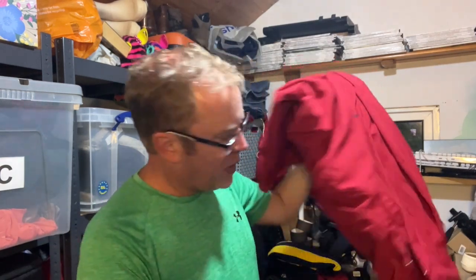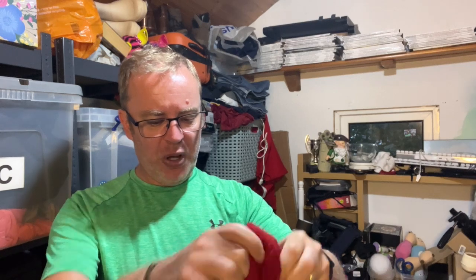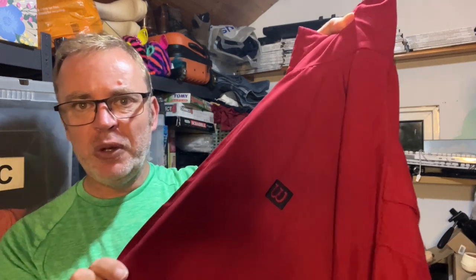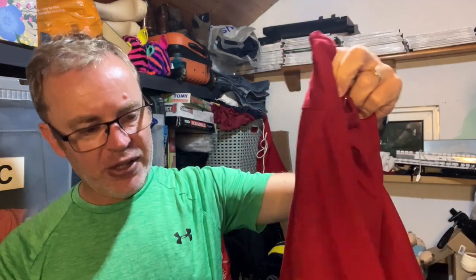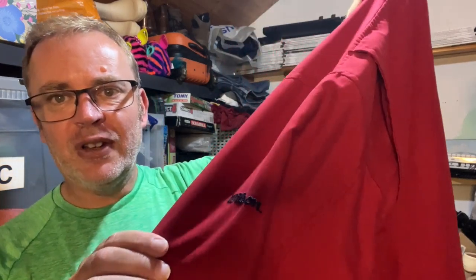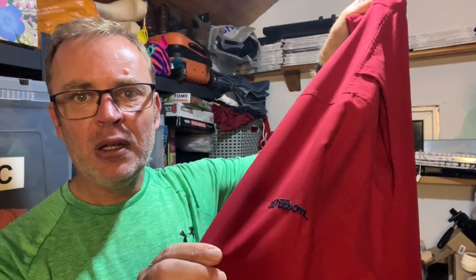Next, don't know if I've overpaid on this. £7.50 it cost me. It's a nice burgundy red, soft feel Wilson golf jacket. There's the Wilson decal there on the breast. There's also the Wilson logo on the sleeve there as well. Nice burgundy red, nice soft feel.